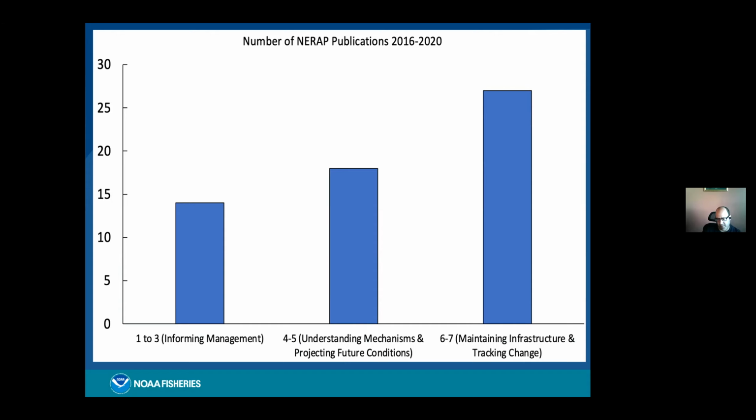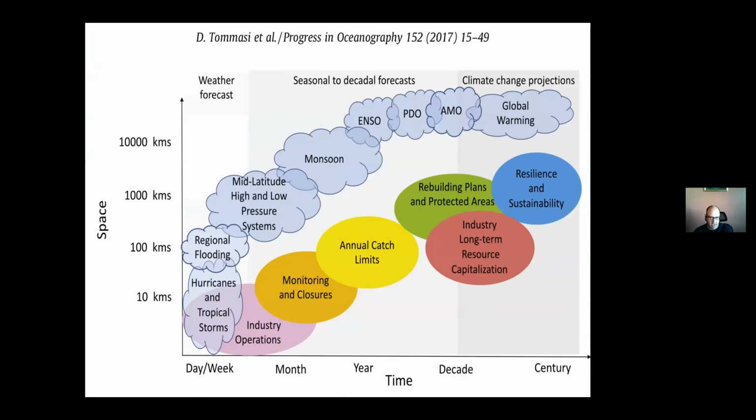When we project, for example, 50 to 60-year changes in winter flounder habitat, that doesn't do a whole lot for informing tactical year-to-year fisheries management decisions. So if we look at that on a scale of both the temporal scale shown on the x-axis and a spatial scale on the y-axis, in terms of the dynamics of weather through climate, and then fishery industry operations all the way through rebuilding plans, resilience, and sustainability, we see the current realm that we're working in, which is most of this decadal area, where we're looking at 50 to 60 to 100-year long-term projections of species change in the U.S.